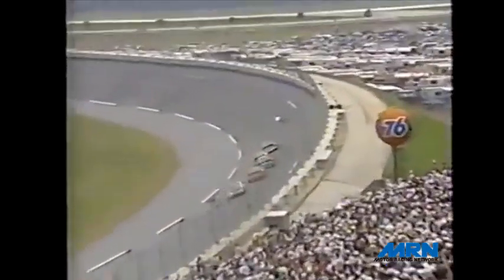The only lap car that's in that 5-car draft working into turn 1 is Sterling Marlin. He's still hanging in there, has thoughts of getting his lap back as he goes over to turn 2. Just following the tire tracks of the race leader, Mark Martin, for the time being. Sterling Marlin just tucked in line.